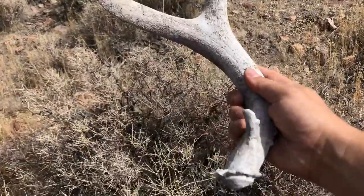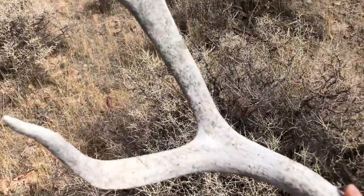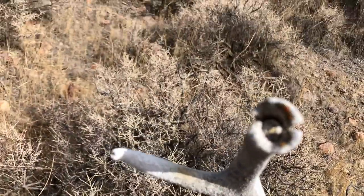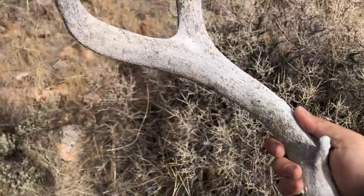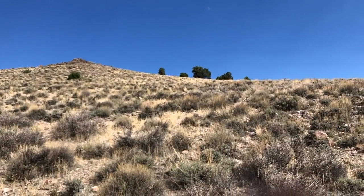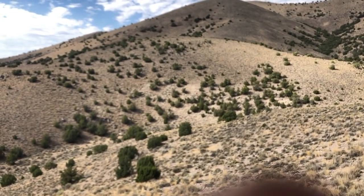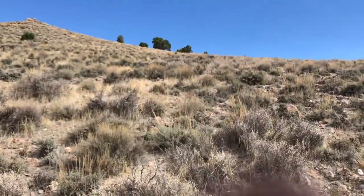Not a bad buck though. Cool three. Super old. Dang. That's kind of cool. I need a new phone, you guys, so bad. All right. Oh, the set's just right up there to the right of those trees. And we'll head back over there, get the other one I got glass up above me and the other 2-point I found, and we'll keep going. Let's see what this is up here first.